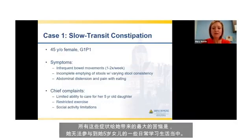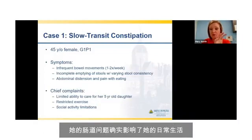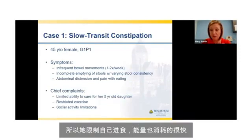The big complaints that all of these symptoms posed for her was that she had a 5-year-old daughter and had a hard time participating in taking her to and from school, taking her to soccer practice, doing all of these day-to-day activities you would do with your child. But her bowels really dictated her day-to-day routine. She had a hard time exercising because of all of the pain and distension. And she was pretty depleted energy-wise because of all of the pain with eating. She restricted her eating a lot, therefore.